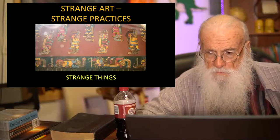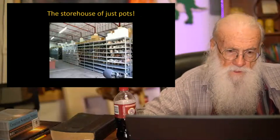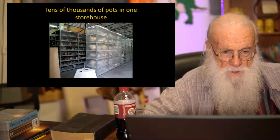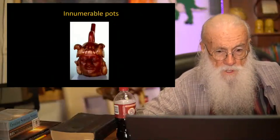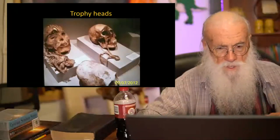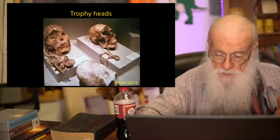This is back to some of the stuff we were looking at a while ago. You can find all these things in the National Museum of Archaeology. If you go in with a group, sometimes you can see all the stuff in the storehouse. Thousands upon thousands of beautifully made pots they've taken out of those graves. A lot of them look like portraits of somebody. They've got tons of these mummified heads. These things were trophies. They'd win against somebody in battle, and then they put a rope in their skull and carry it around their waist.